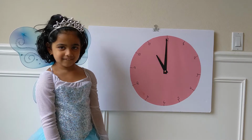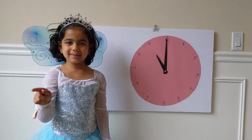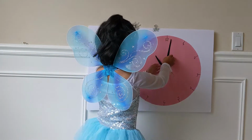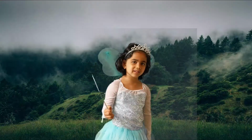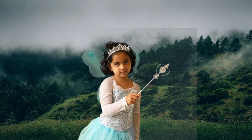What time does the fairy princess have lunch? 12 o'clock. 12 o'clock means small needle goes to 12 and big needle goes to 12. Both of them. That's 12 o'clock.